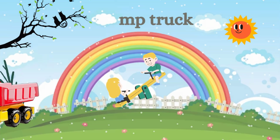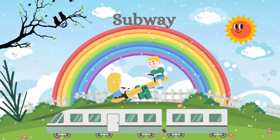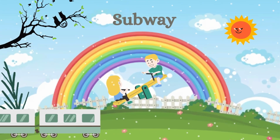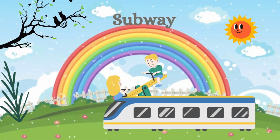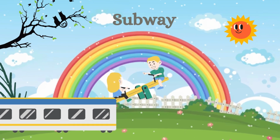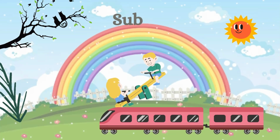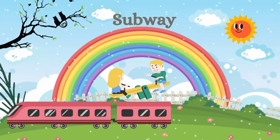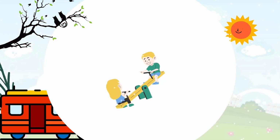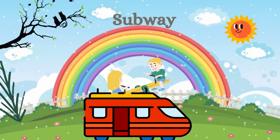This is dump truck. And we see the subway, which is also a vehicle. This is subway. What is this? This is subway. And what is this? This is subway.